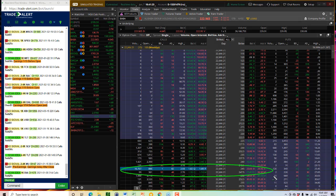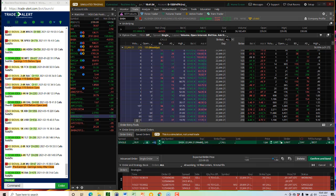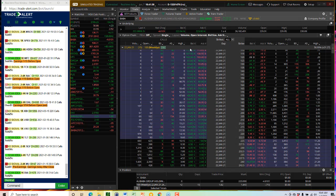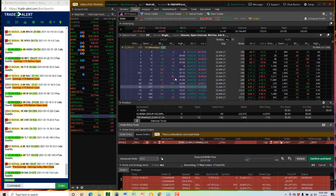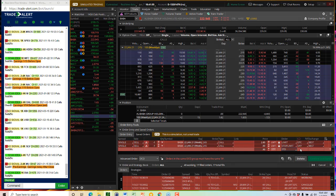So these are BABA 122.245s at 184. And I'm just going to buy these so I can track them. So I just got filled at 182, and then I'd come in here, and then I just do that OCO bracket order. So I just buy these sometimes just to track them. And then I have a target at 280, and I have a stop loss at 90. I just say, hey, whatever happens first. And this is just for my tracking.